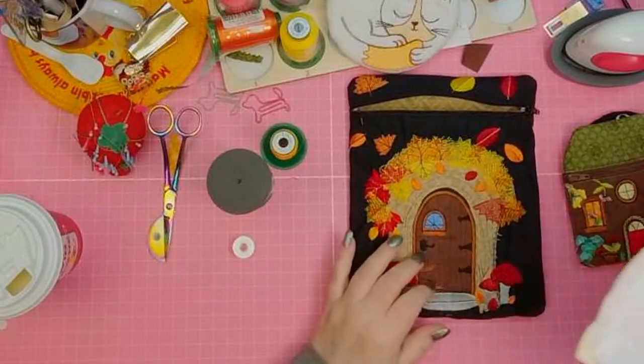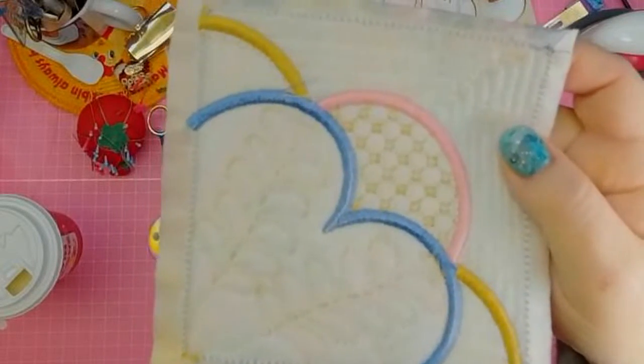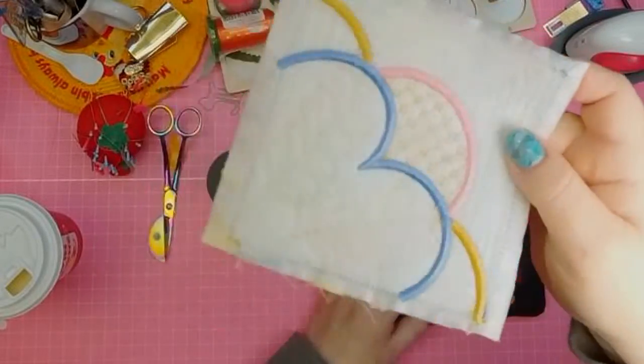What does it look like when it's too tight? Well, you always look at the back. Can you see that? There is hardly any bobbin showing. Okay, so that means you're using way too much top thread.